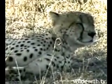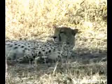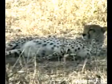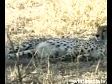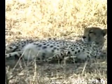Even though it's still cold, he's already got that instinctive place lying in the shade, so it sort of leaves you a bit more camouflaged. You can see in typical cheetah fashion, looking around, surveying the area.